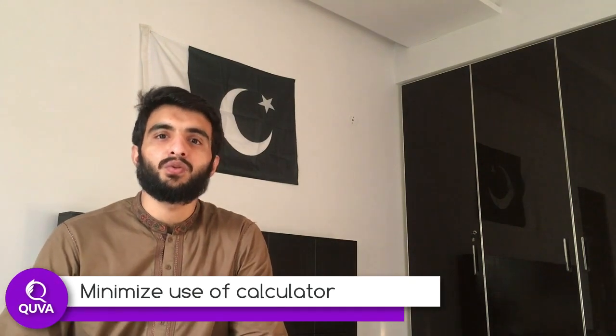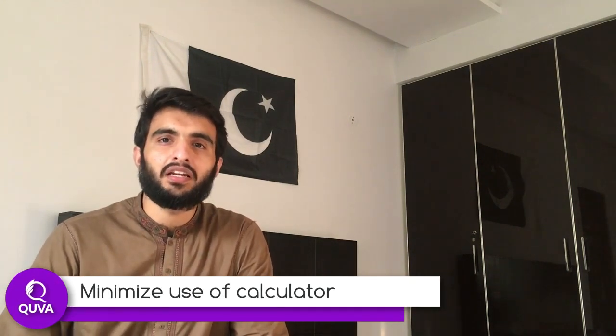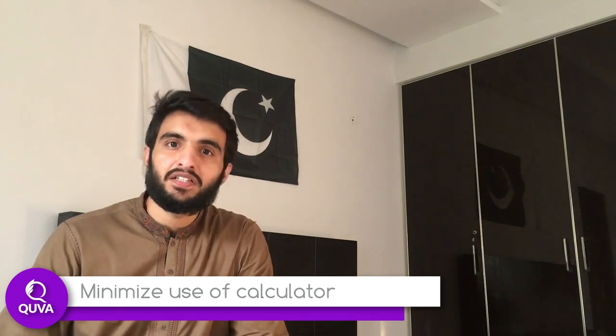You should minimize the use of the calculator on the GRE and check your natural tendency to try to verify all your answers. But if at all you have to use the calculator, do that using the numeric keypad instead of using it through your mouse, because using a numeric keypad is much faster than using the mouse. Otherwise, I did not find the quantitative section much different from what I was already expecting it to be.